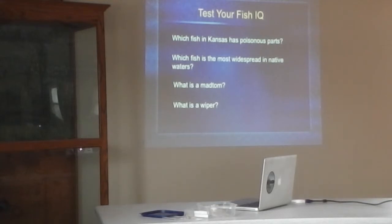And which fish is probably the most widespread in Kansas? And there's actually several answers to this, but anytime you ask for the most numerous fish, that's a hard one. But gizzard shad is one of them. Also, a red shiner is another one that is ubiquitous in Kansas, but we didn't really talk about that one.